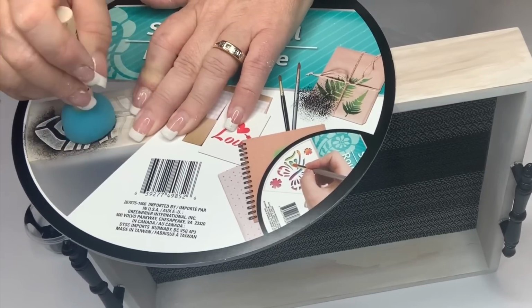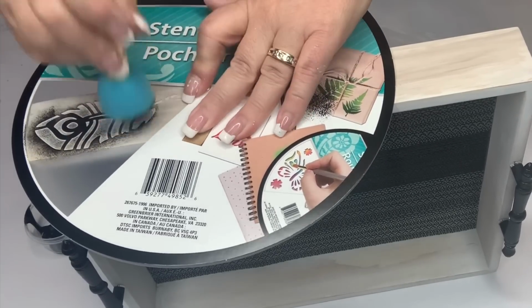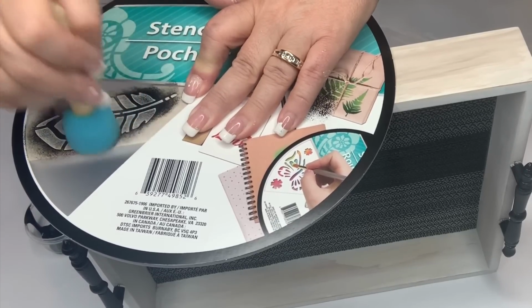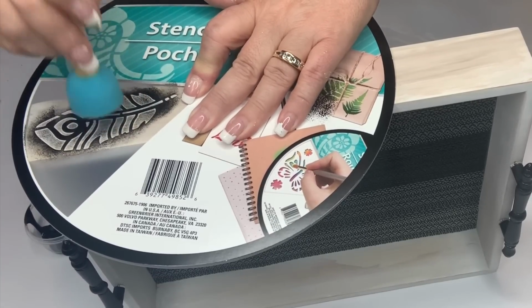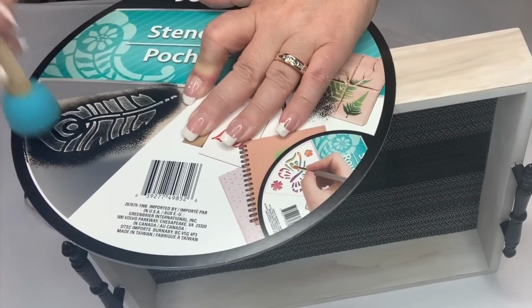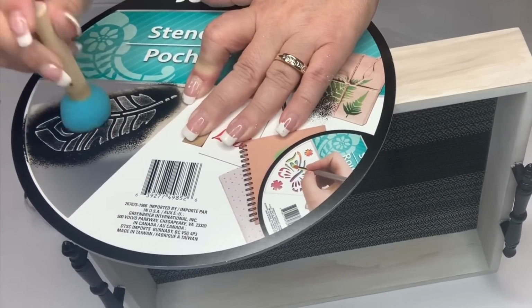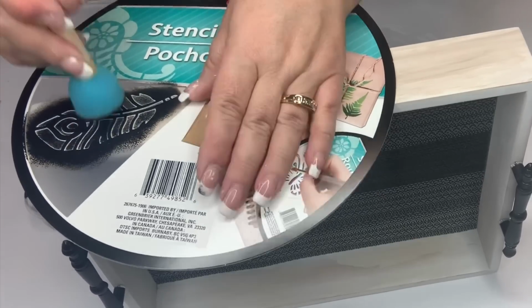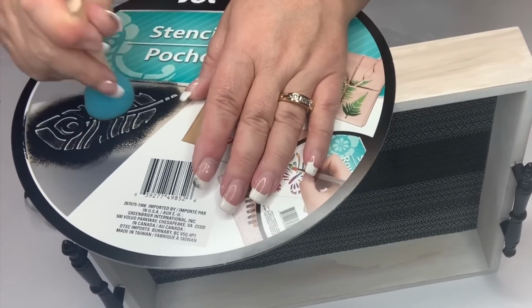And so I just took some black chalk paint and put very little on there, and then just started very lightly pouncing on top of the stencil, and then just got darker and darker as I went, and made sure not to move it at all so that it didn't smudge or seep under the edge of the stencil.